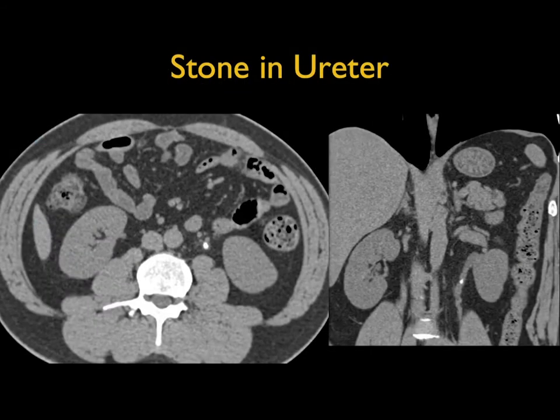Now, in terms of stone location, here's a nice stone. Not every stone causes obstruction, right? Here's a stone in the right ureter. You can see it very nicely. Sometimes you're not certain if a stone is near or in the ureter, particularly if you don't see obstruction at a transition point. Well, then simply doing reconstructions, as in this case, indeed works very nicely.